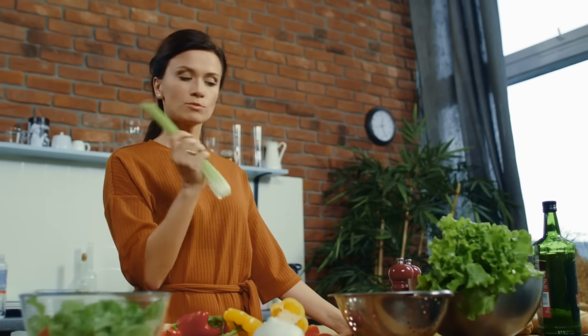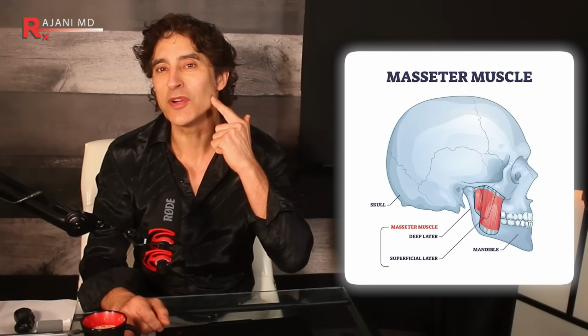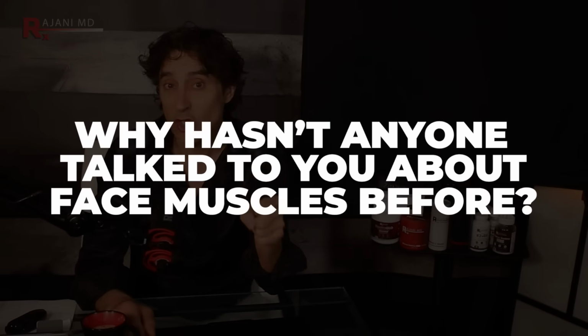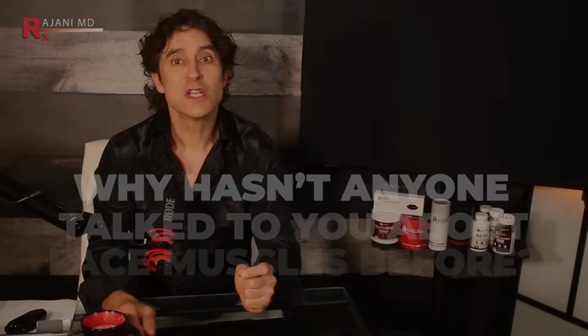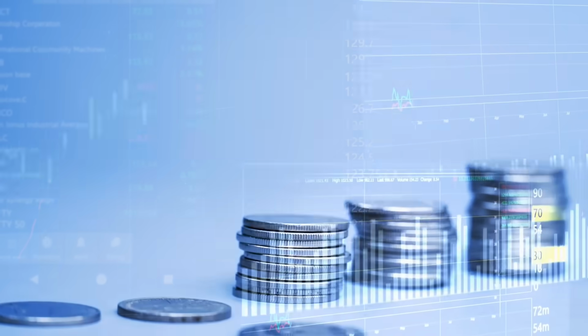So that is natural. But chewing tougher foods strengthens the masseter muscle, the primary jaw muscle right here that's responsible for definition. Look at people that you know that you think are attractive or have held their youth, look younger than they should. Check out their masseter. And by the way, right about now, you're wondering, why hasn't anyone talked to you about face muscles before? Simply, there's no money to be made. Big aesthetic companies and your local clinic can't make money off of muscles in the face.